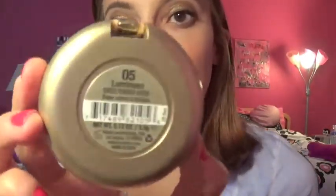Now, along with my cheek and blush favorites, I have the blush from Milani in Luminoso. And it is this gorgeous, natural coral color. It is just so pigmented and has a really good shine to it. Definitely pick this up if you see it. It is one of my favorites. It's one of my most reached for blushes, which is awesome.